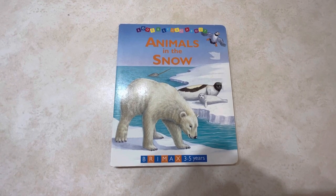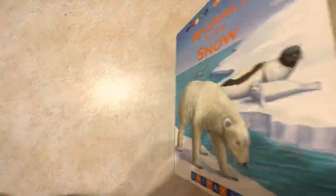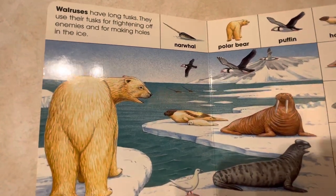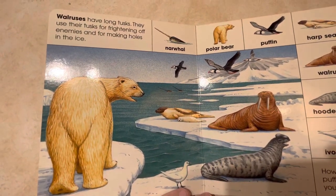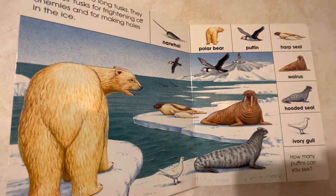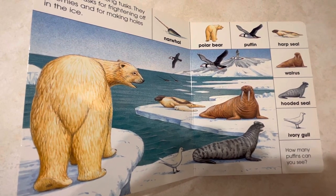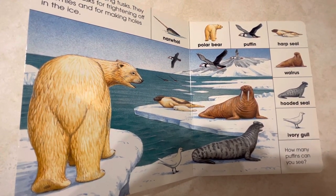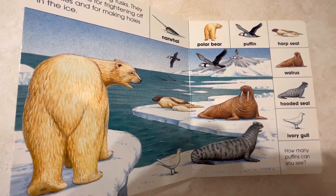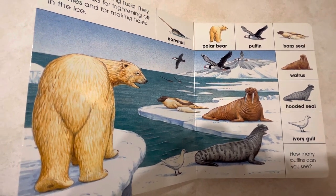Animals in the snow. Walruses have long tusks. They use their tusks for fighting off enemies and for making holes in the ice. Narwhal, polar bear, puffin, harp seal, walrus, hooded seal, ivory gull. How many puffins can you see?